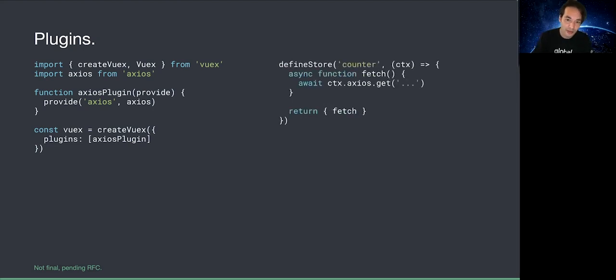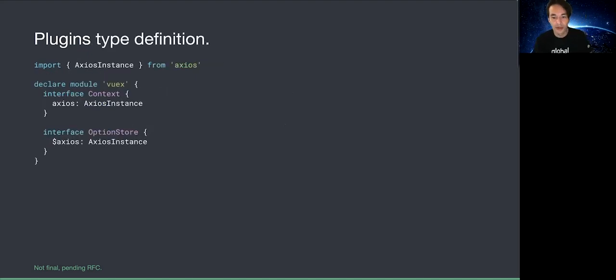Again, very similar to how Vue components handle these kinds of plugins. And in a Composition API store, you have access to the object inside the context object, which is passed to the callback function, like this. Really simple. You can inject whatever objects you wish and as many plugins as you want. For TypeScript support, you have to provide a type definition for those plugin objects, but it's simple, like this. Again, pretty much the same as how Nuxt defines the types.